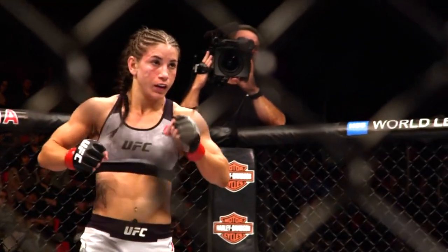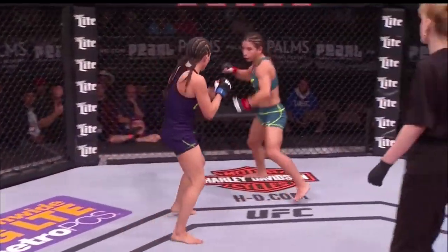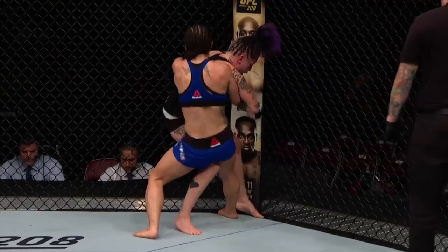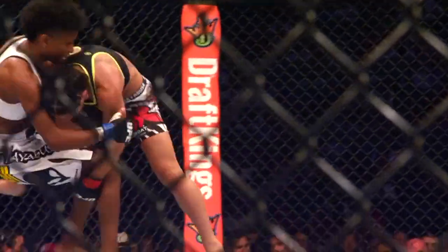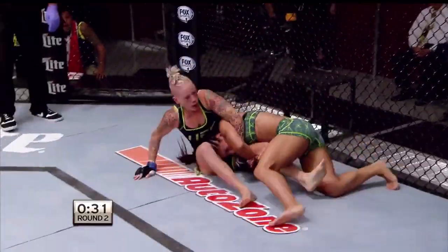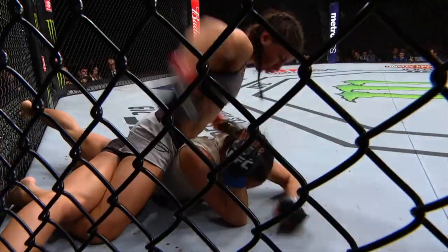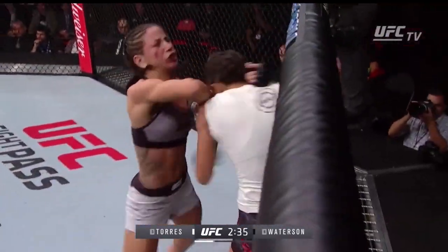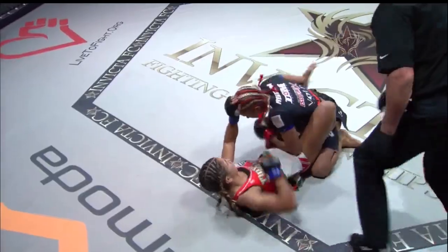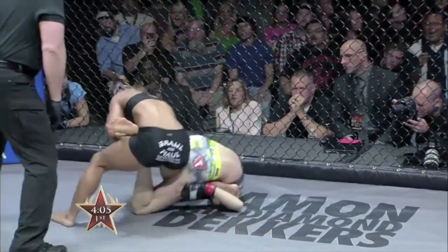As she did in the first round, it's Torres taking the center of the octagon. Oh, look at this. Torres on top. Would tell you she is the tiny tornado right there. Beautiful job by Tecia. Tecia's certainly the one that's scoring out of this, though, being on top, landing those good ground and pound shots. She's found her rhythm in striking. Starting to see that patented killer instinct out of Tecia Torres.